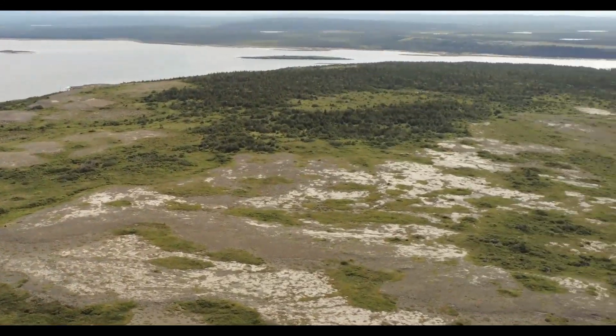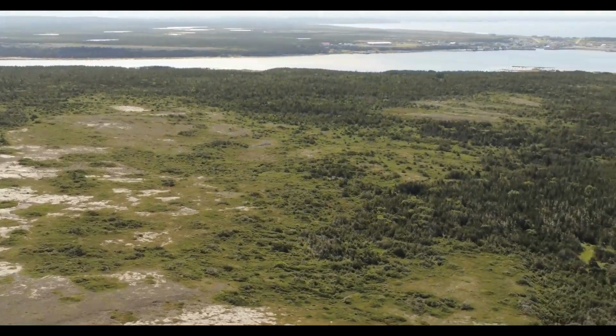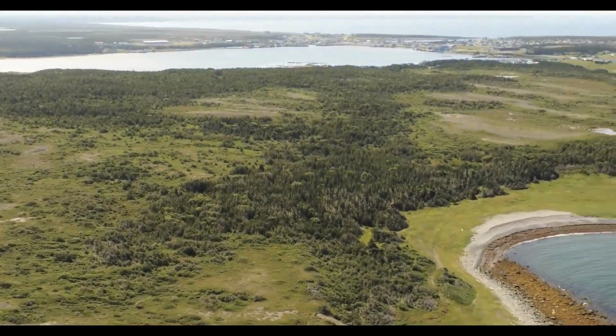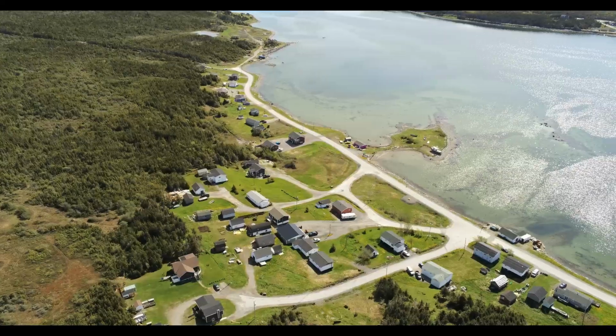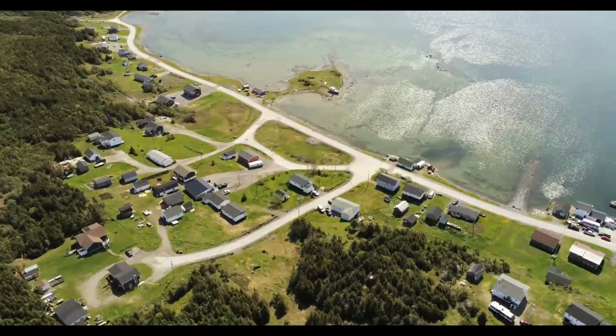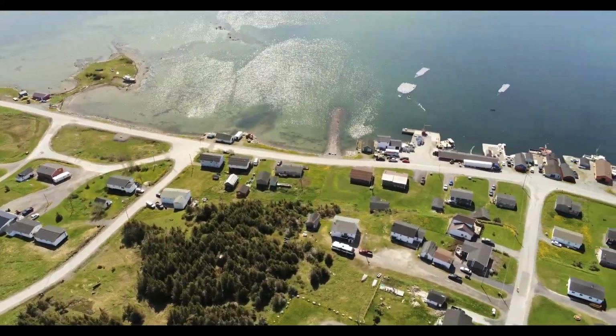Long way around, but what a beautiful hike. There's Rue Boulanger. Follow along and enjoy the scenic Fisherman Wharfs.